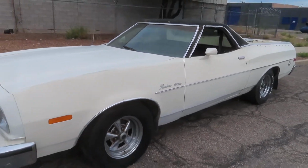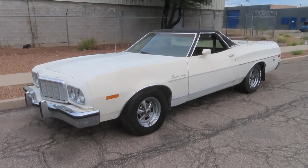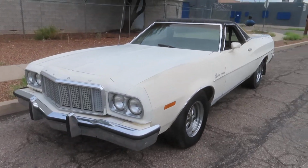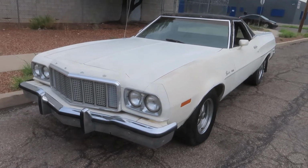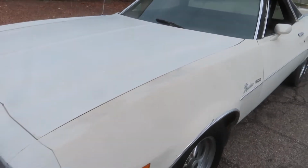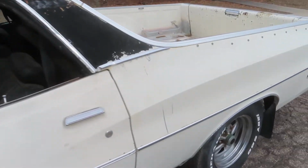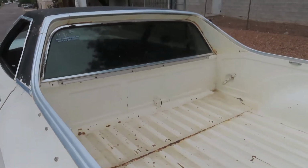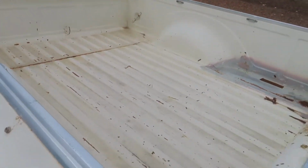So this would be our 1974 Ranchero 500. If you're familiar with the Starsky and Hutch cars, which were from '76, they look very similar to this. Not the same year, but it's close. If you're familiar with the Rancheros, they were the competition to the El Camino that Chevrolet had. And in my opinion, they were better. Just saying. Maybe because I'm a Ford guy, but I think they were better looking, better styling.